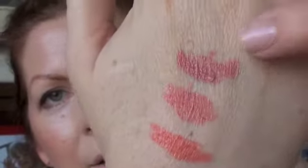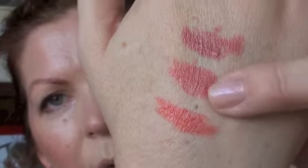Okay, and onto lip products. First of all, the Savvy by DB lipsticks. Really lovely, creamy, relatively long-lasting, budget price lipsticks. So if you haven't tried any of these, well worth a try. So we have Pretty Pink, Guava and Coral Crush.